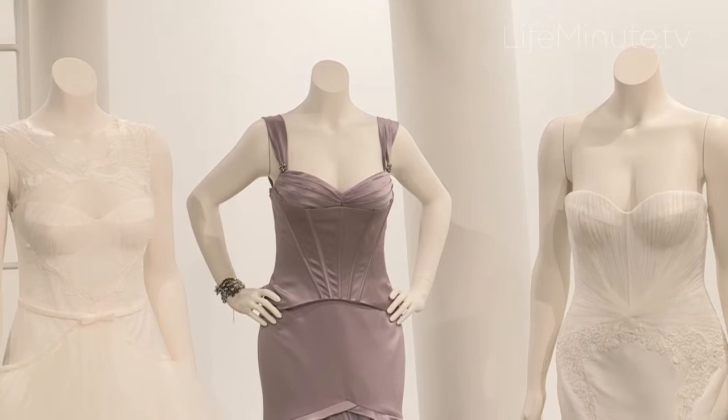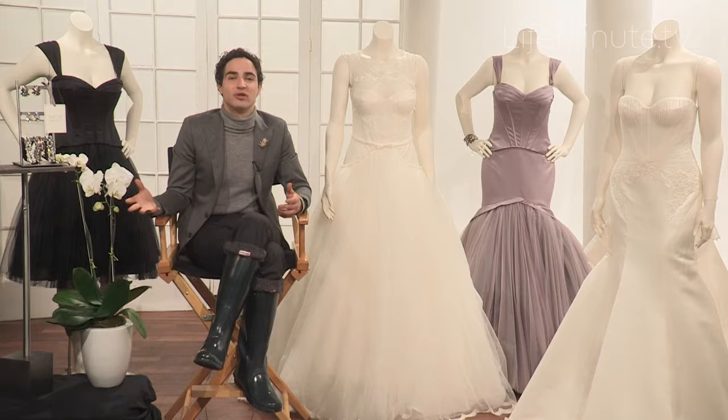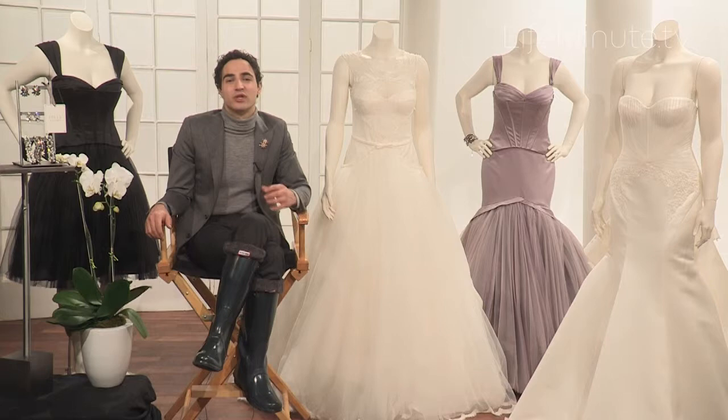Within the Truly Zac Posen line, there's a myriad of different shapes that can work great on a lot of different body types, because at the end of the day, that's what matters. You have to be comfortable, you have to feel glamorous, and you have to know what looks good on your body, and then fit it. Make sure you take proper time and give allowance for fitting, getting the length right, the shaping of the dress, and then I think you're gonna have a great time and feel really proud of those images and the photos for a long time to come.